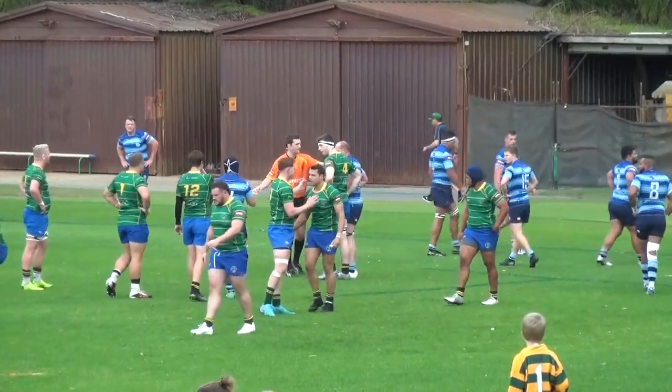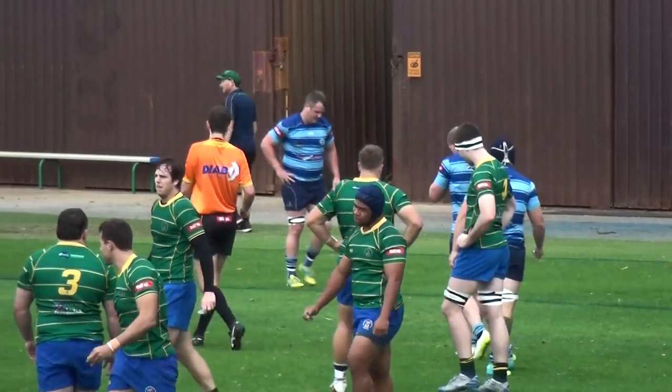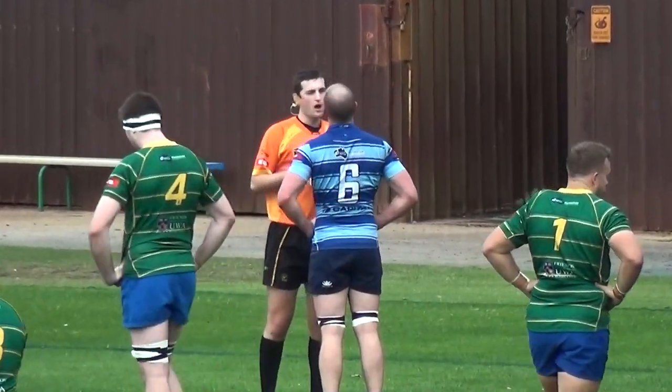Tobias Hoskins and Jack Bromley come in, the big skippers. So there's going to be a talking to here. Thomas Hume cynically in from the side, 5 out from the line after a line break.